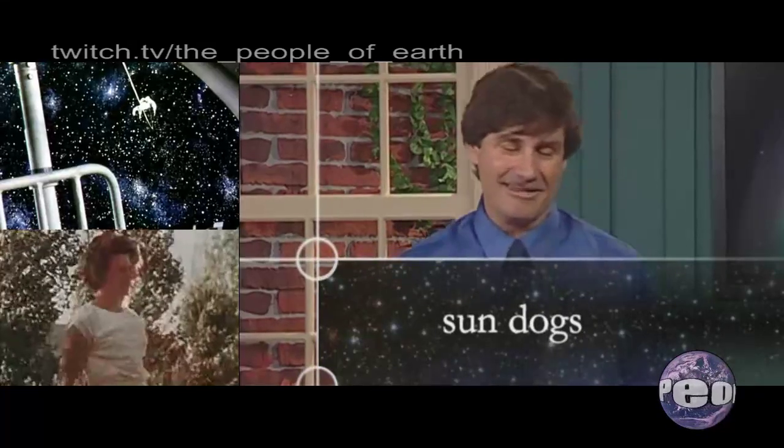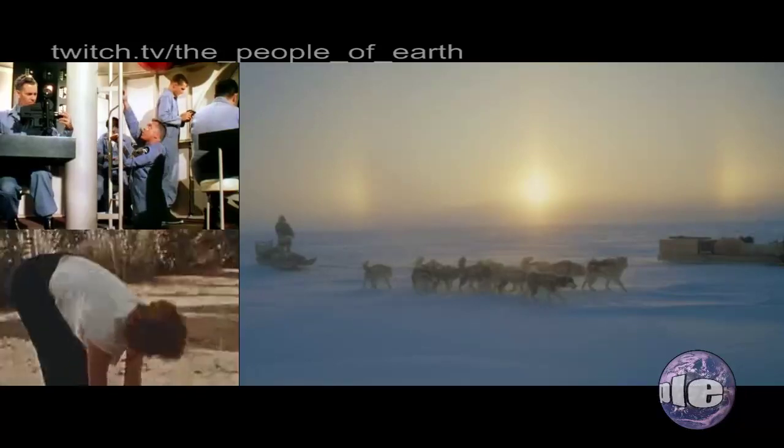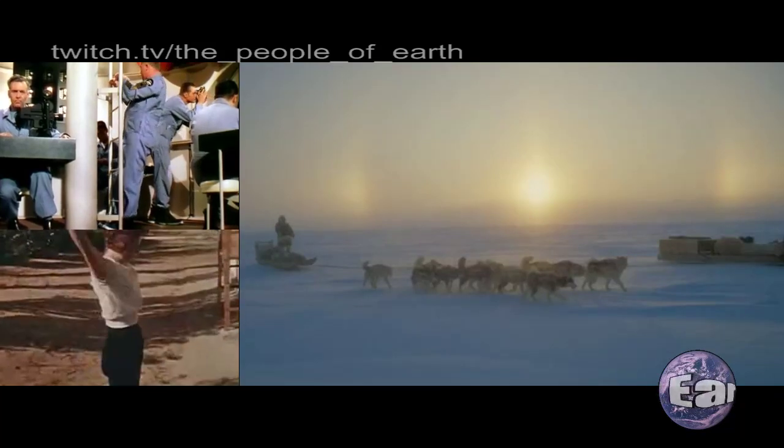around. And indeed, here's some Arctic sundogs. You can see the sundogs just above the horizon here, and you can see the Arctic dogs pulling this sled here. So that's kind of an interesting juxtaposition.